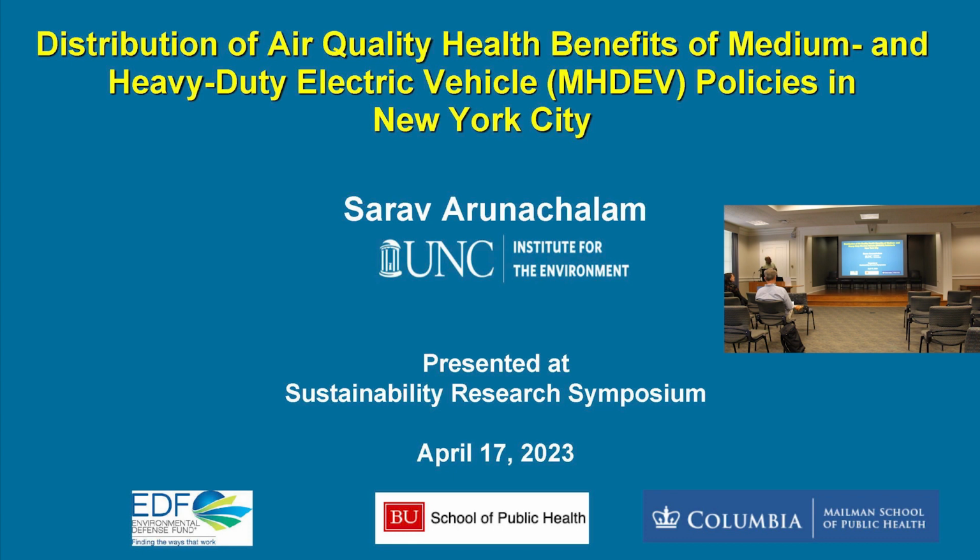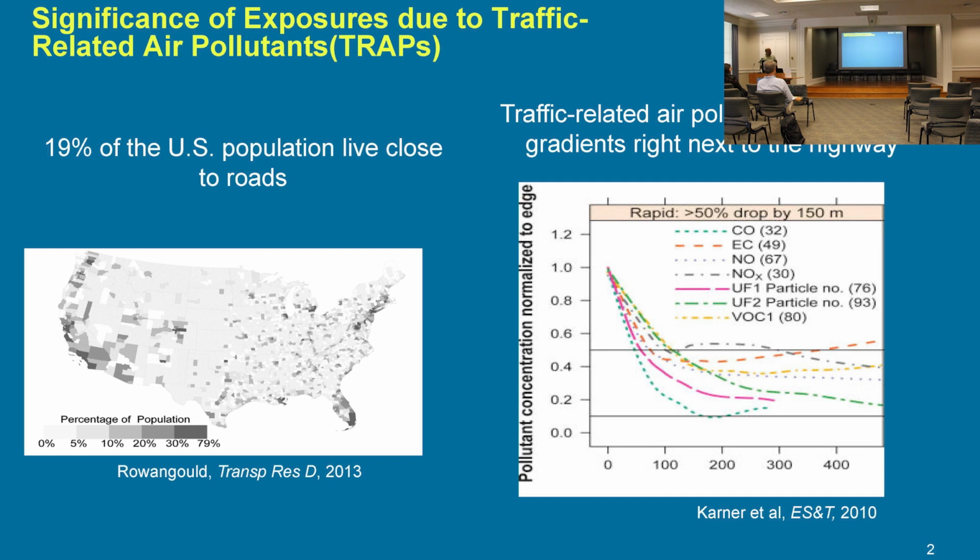This is looking at the distribution analysis of air quality health benefits of medium heavy-duty vehicular trucks in New York City, a specific large city with a very large transportation problem. And this is work being done collaboratively with a couple of different entities, specifically Environmental Defense Fund, a fairly large advocacy group in the US, and two other schools of public health who assisted with the bulk of the health data that we used in the study.